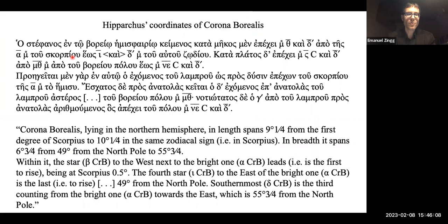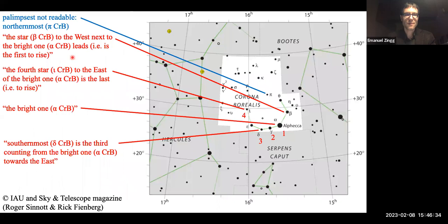What Hipparchus actually does is indicating the positions of the northern, southern, eastern, and westernmost star, and thus the boundaries of Corona Borealis. He used equator coordinates instead of ecliptic coordinates as his successor Ptolemy, whose star catalogue has been entirely preserved. So we see here a modern map of Corona Borealis, and you see some kind of circle which represents the crown. Hipparchus gives four coordinates for four stars. So for the northernmost star, here the text is not entirely readable.